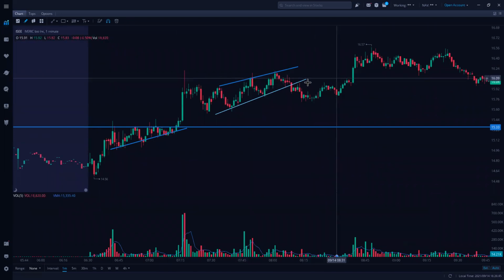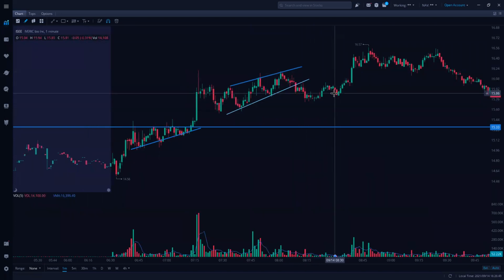Are you using Webull right now? Yes, this is Webull. You don't actually need an account to use their charting platform, and it's just really good. You could paper trade on it. And do you use different time frames? Yes, 100%.